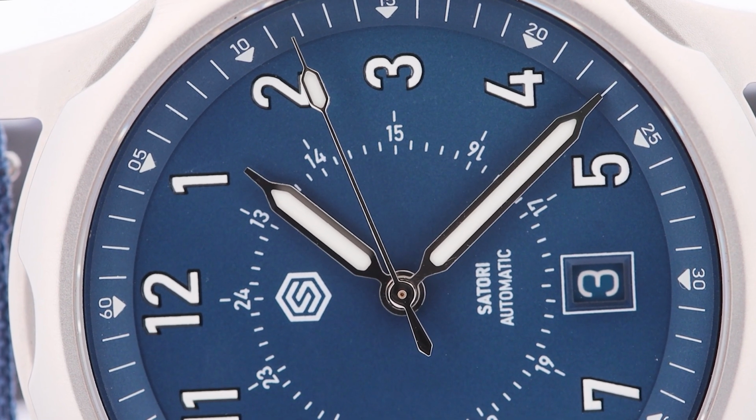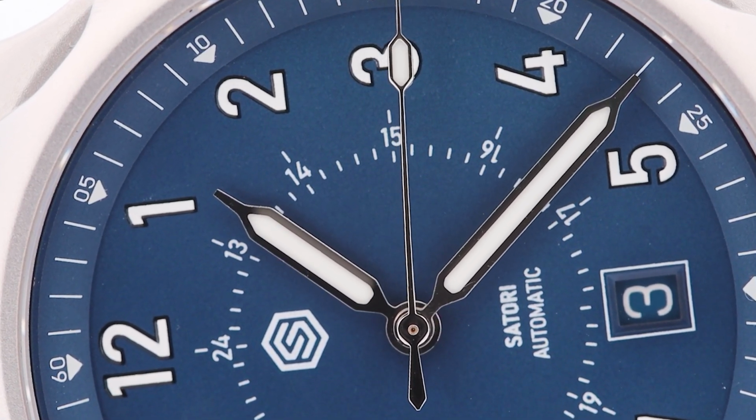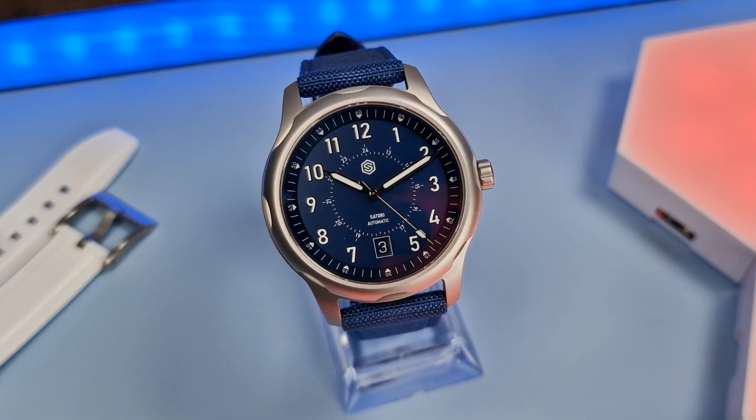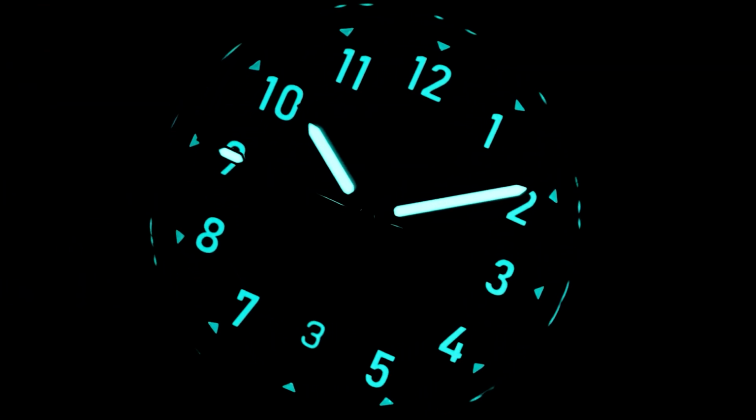Today, we're taking the macro lens to the Companion by British microbrand Satori. And this Companion is reborn, version 2, and ready to make its mark in the microbrand world. And we take a very close look at every single aspect of this watch, as I always try to do for you, my lovely viewers, all one of you.